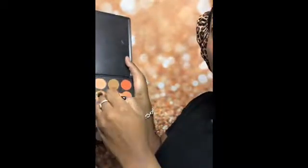I'm giving you a natural beat, okay? I'm using my Morphe 35O palette, and we are going for an everyday look. So I'm going in with one of the lightest orange shades for my crease.